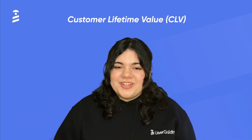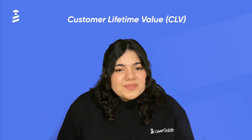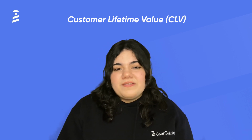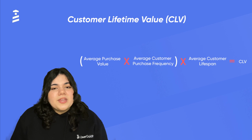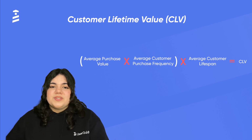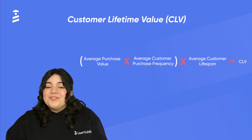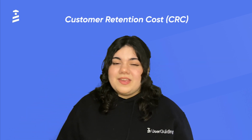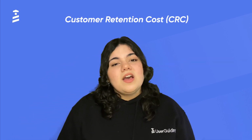To calculate your customer lifetime value, all you have to do is multiply, and multiply. You just take your average purchase value, multiply it by average purchase frequency, and then you multiply it by your average customer lifespan.